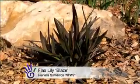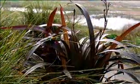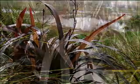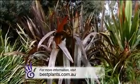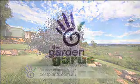Another is a Dianella called Blaze, whose red foliage grows to a height of 40 centimetres and has a perfect width for mass planting. It flourishes in full sun to shade and displays clusters of deep purple berries throughout spring and summer. Osbreed have a red featured showcase plant in every size you require.